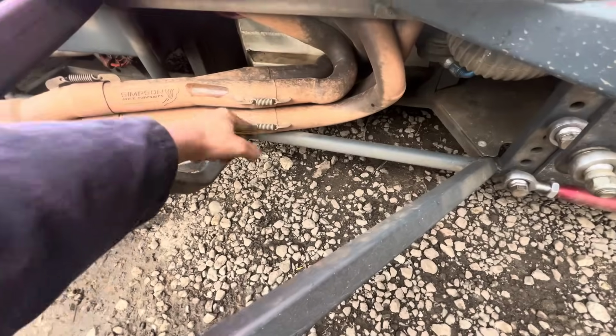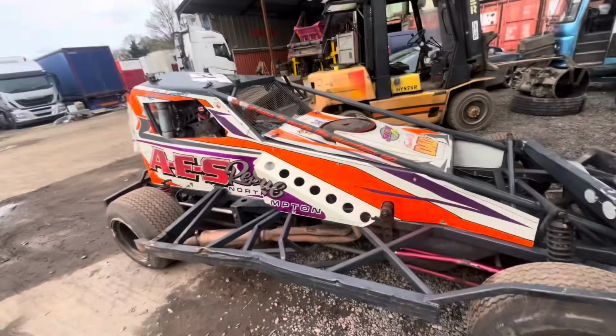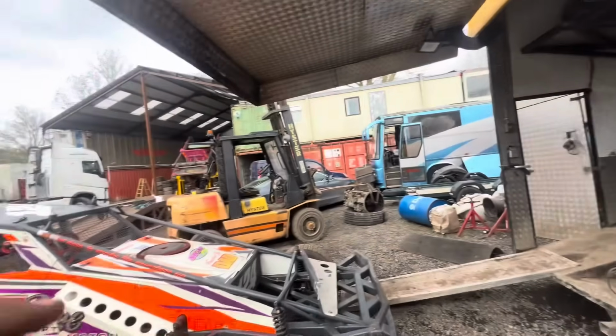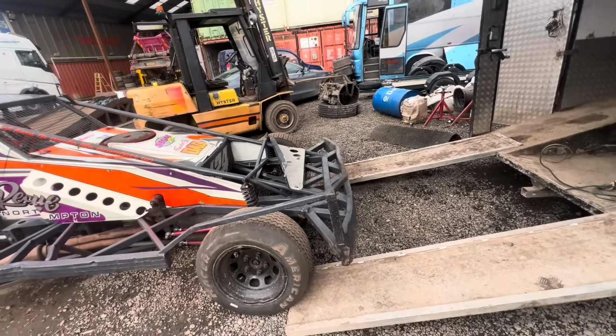Oh, they might do. But, yeah. So that's the update on how I got on at Kings Lynn. I'm now currently just emptying the bus, gonna get loaded up for Buxton and Hennisford. That's where we are this weekend. So it's both qualifying rounds.